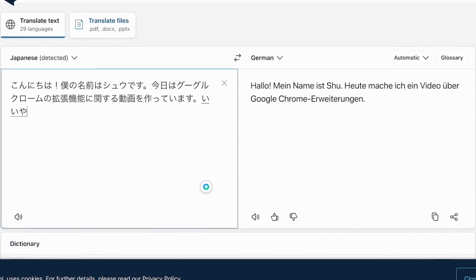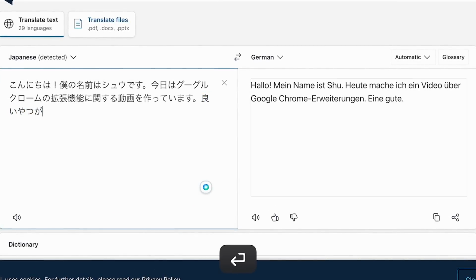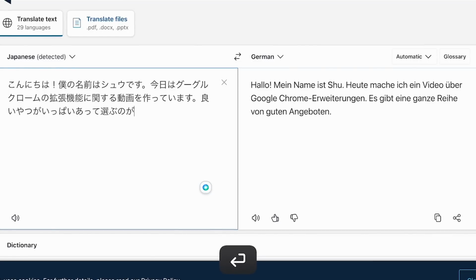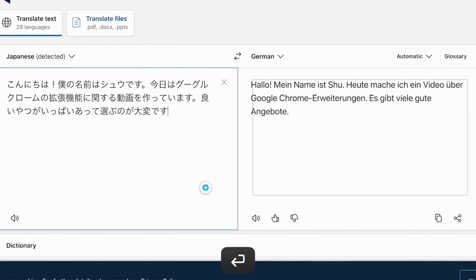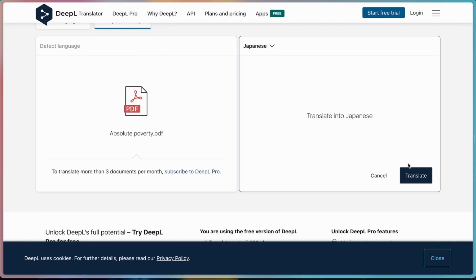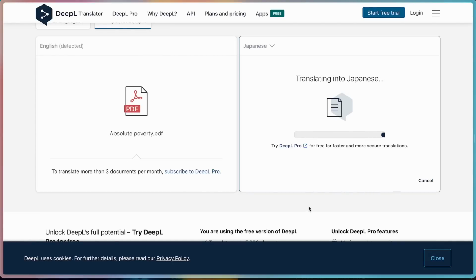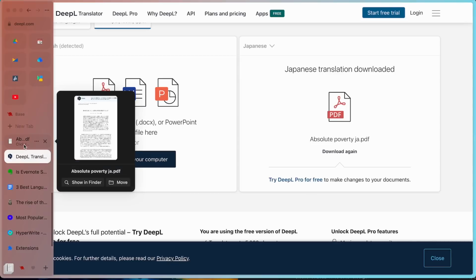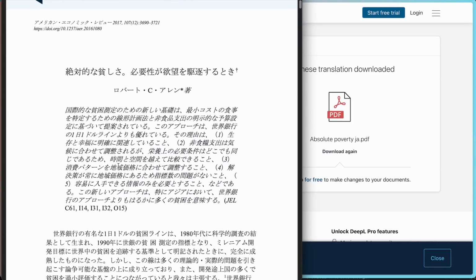It's great for translating difficult texts or for when you're trying to understand something in a foreign language. Many people may be using Google Translate, but in my experience, DeepL is so much more accurate and natural. It is able to translate entire documents, which is perfect for students or professionals who need to translate long texts. The extension is available in over 20 languages. It integrates seamlessly with Google Chrome.